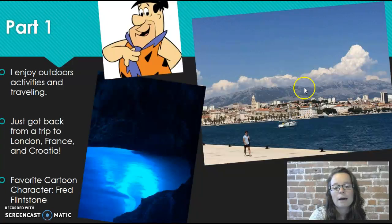This is the town that I stayed in Croatia. It's called Split. Very beautiful. I highly recommend it. And while in Croatia, one of the excursions that I went on landed me in the famous Blue Cave. And just a fun fact, if you're curious, the water is actually that bright blue color because you can kind of see here there's an underwater entrance where the light is able to travel through and it lights the water up, so it's really pretty.